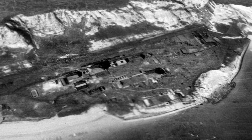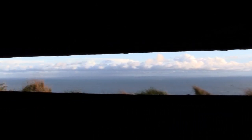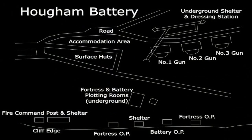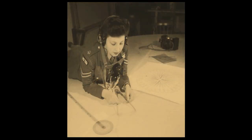Other buildings were erected on the site and had continuous use throughout the war. By the early 1950s, most of the wartime buildings had been demolished. On the cliff top, the gun emplacements and many of the other adjacent buildings were buried during the construction of the A20 motorway in the 1970s. Some of the observation posts on the cliff edge are also visible. The batteries to the east and west of Dover were each designed as a fortress, and each fortress had an underground plotting room from where the guns could be controlled.